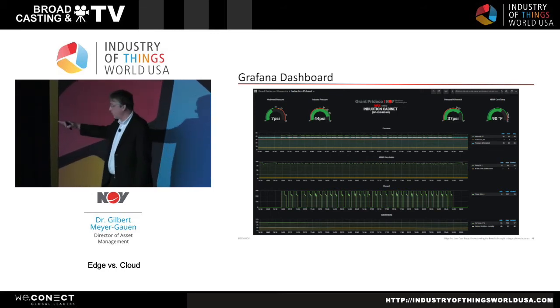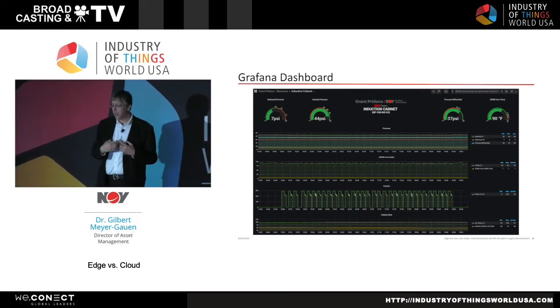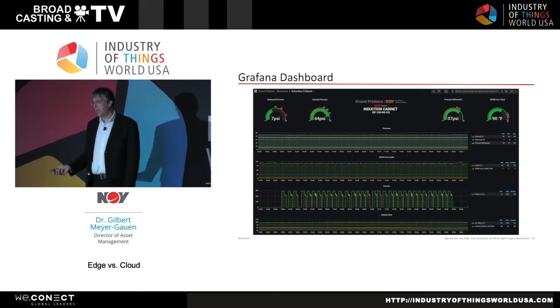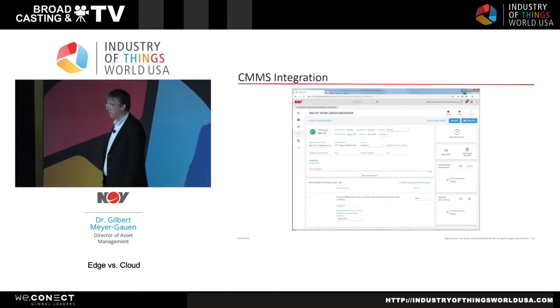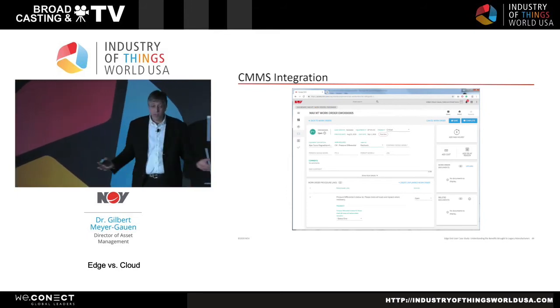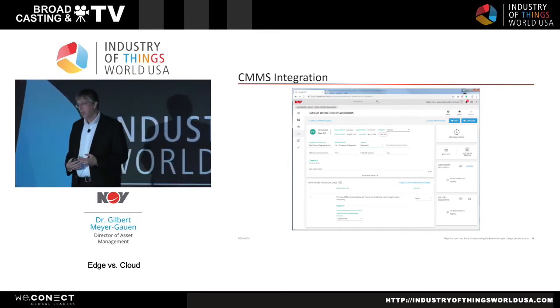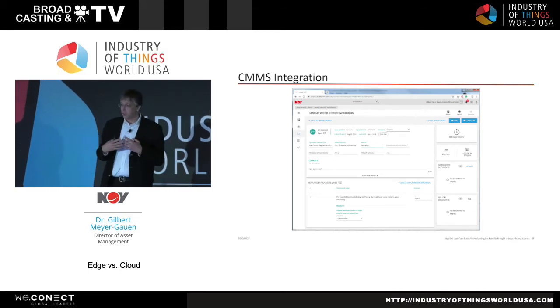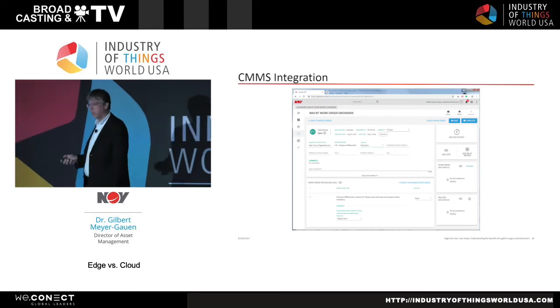So as soon as it reaches 30 psi, our system will generate a work order that is dispatched to the maintenance crew to change the pipes. And this is an example of this work order. So again, everything is automated. Nobody has to go out there every 30 days. It's not predictive, but it's a good way of saving you a significant amount of money, at least on maintenance cost.